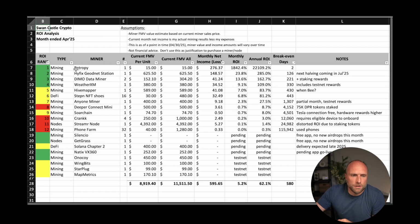So like I mentioned earlier, Entropy, it's kind of a gimmicky meme coin project, but it does only cost about 15 bucks to get these little devices off Amazon. You do have to jump through some hoops to get in the project: dig a hole, like I said, in your backyard, and post it on X, and they vote on it, so you have to make sure you dig a good hole. So it's kind of a gimmicky way to get into a project. But you can see the break-even days, just 2 days at this point, just because of the low cost and the high profitability of this project.